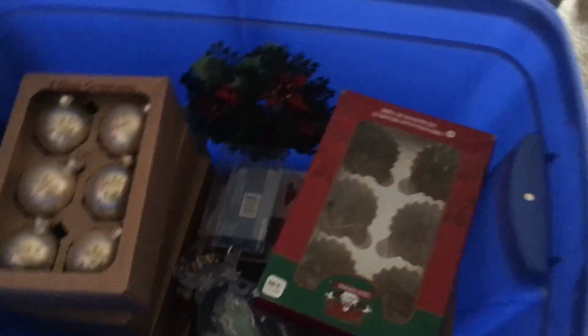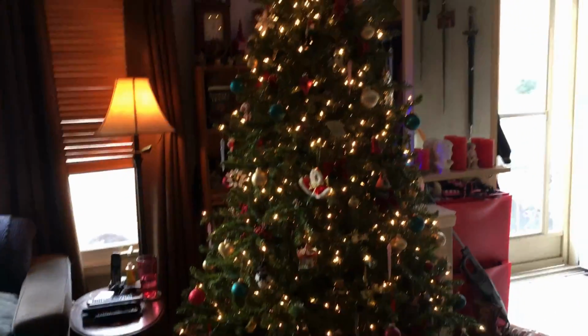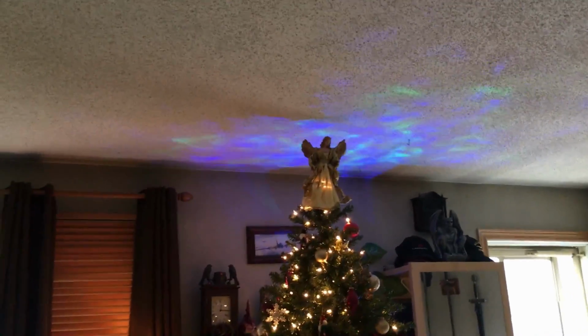Here's a lot of the stuff, the bins that I have organized and ready for deployment. Books. And a bunch of stuff wrapped in paper and extra goodies and big Santa Clauses and things and ornaments. And here's the tree so far and the lighting. I'll use the tree remote that I got at Canadian Tire to turn that on. The Aurora Borealis up there.